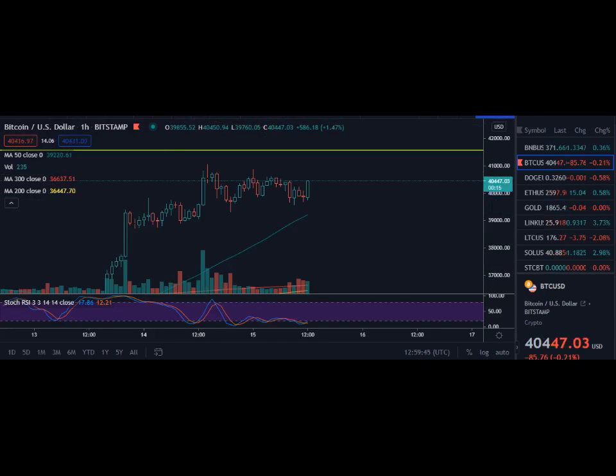Yeah, looking at the hourly, I would not be surprised to see a test of that 38.2 fib. We've got an oversold stochastic heading up, and we've got nice green candle structure here.